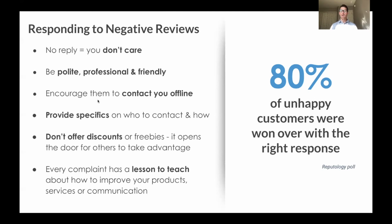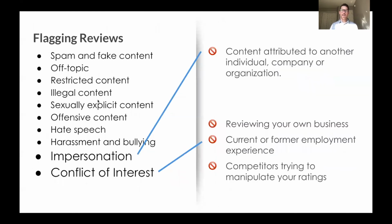Okay. Now, don't offer discounts or freebies, especially online as you're responding to negative reviews. It opens up the door for future guests to take advantage of that. They know that if they have a bad time, whether it's true or not, you are going to offer them something in return. So do not get in the business of doing that in your responses. And know that every complaint has a lesson to teach about how to improve your products, services, or communication.